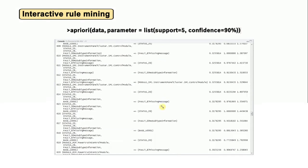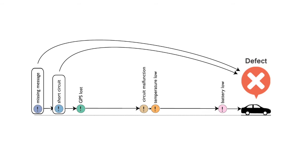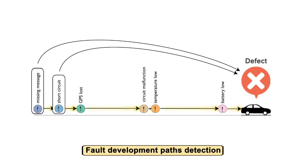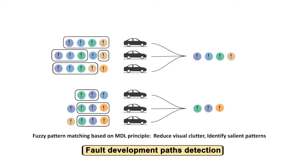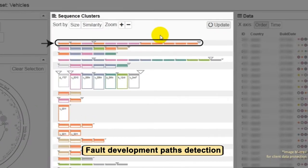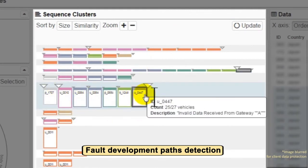This is a step beyond traditional rule mining systems that rely on users to set appropriate thresholds and display the rules as textual lists. We can further trace the development paths of faults and give a comprehensive picture about how they occur over time. In our IEEE VAST 2017 work, we can do this by automatically detecting sequential fault development patterns and grouping the vehicles accordingly. Our solution handles noisy data with fuzzy pattern matching and optimal pattern set identification algorithms based on the minimum description length principle to reduce visual clutter. The visual interface displays all the patterns and a list of faults in temporal order. The height shows how many vehicles match the pattern, and the triangles indicate the variations. We use locality-sensitive hashing to enable pattern detection at an interactive rate.